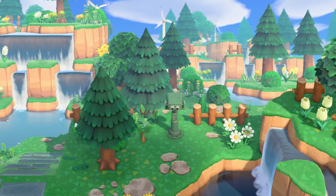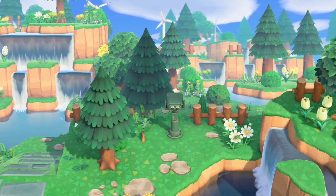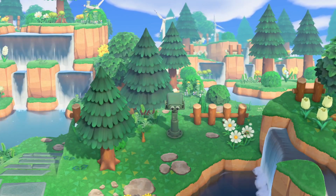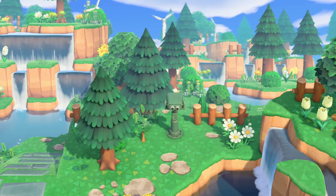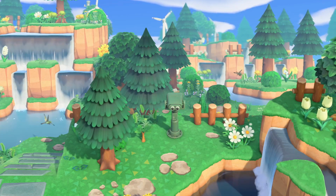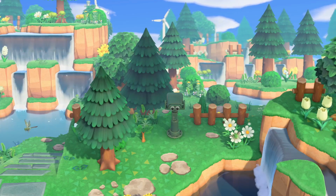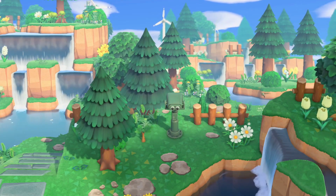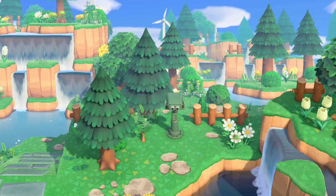We've got this beautiful waterfall. This was inspired by an island tour that I saw. I'm going to link it down below because I can't remember who toured the island or whose island it was, but it was like the most beautiful forest core island and it was just so stunning. It had all these amazing views and I was just obsessed. I needed something like that in my island, so I decided to work on my island a bit, and I came up with this area and I am in love with it.